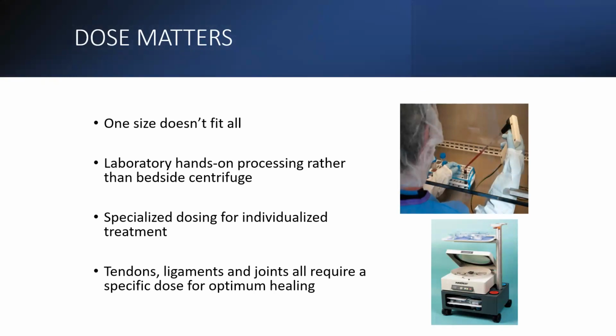Dosing matters. So these procedures are not a one size fits all sort of approach. We look at the very specific elements of what we're treating with each individual, and we derive orders based on what we want to do with each person's specific problem. When we do that, the processing of the cells all goes through a hands-on process in our actual lab, and we're not using a bedside centrifuge like most clinics are.